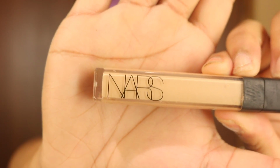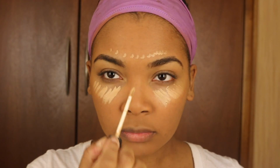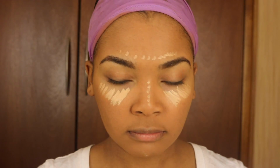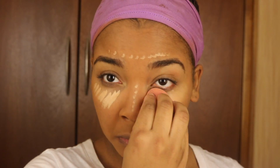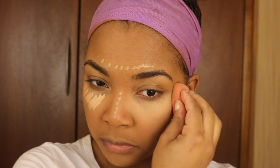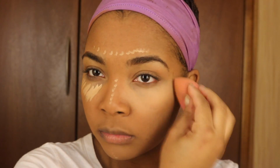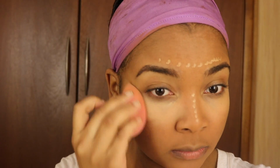For my step 2, I'll be using my Nars concealer. It is my holy grail concealer. I love this. It gives a really glowy look and it just blends with any kind of foundation that I use. Powder foundation, liquid foundation, drugstore or high-end, and that is a quality concealer. When you want something that's going to wake you up in the morning, especially if you're not really awake, but you still want that glow, so I love it.